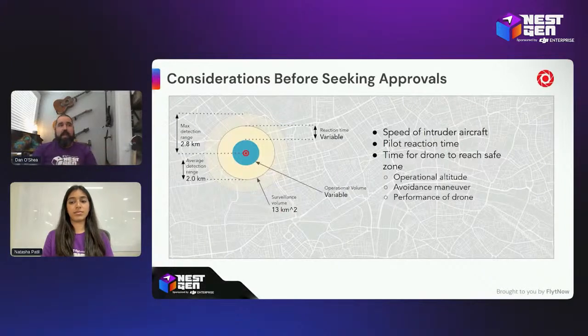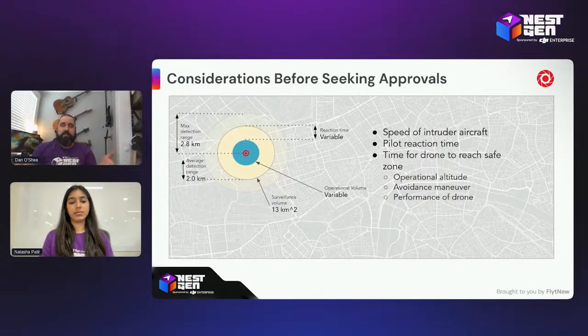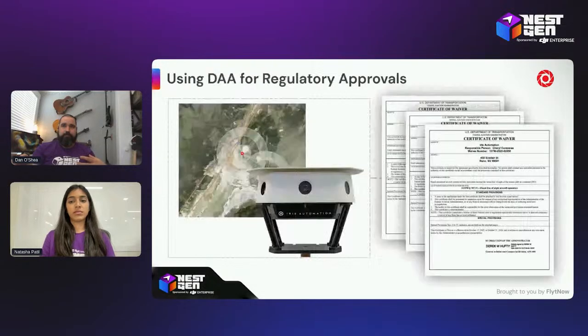Certainly the folks at the FAA do like to come out and see operations and validate for themselves that everything's working. So it's not a bad idea to invite them out and give them the chance to really see the operation and just how risky the operation really is, which usually isn't very much. These are pretty low risk operations, and we all want our operations to be safe. So those are some considerations to bear in mind as you start seeking approvals.